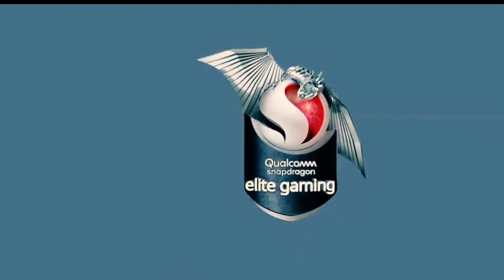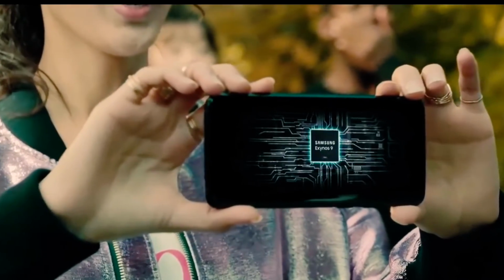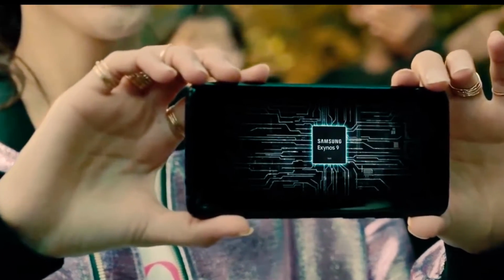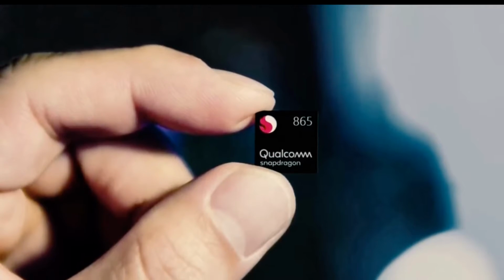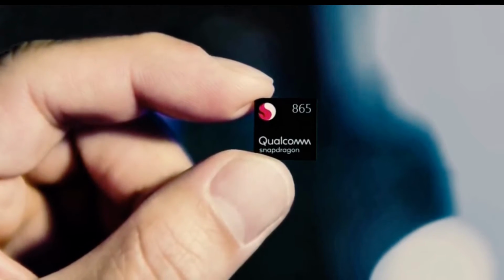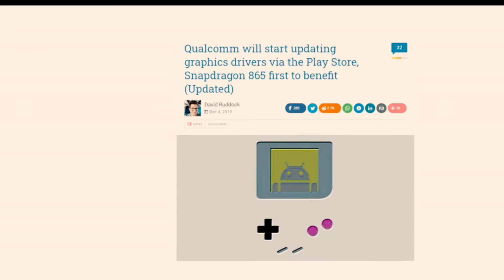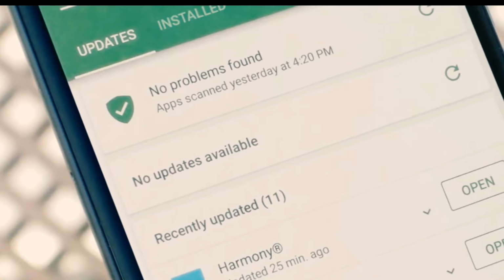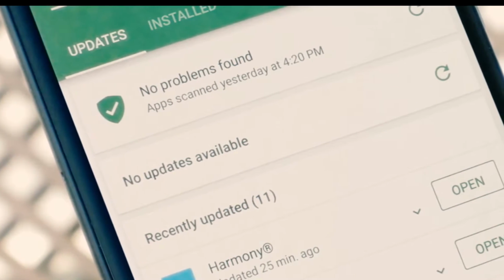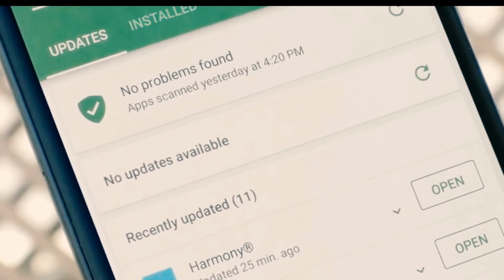As usual, the Galaxy S11 will have both the Snapdragon 865 and Exynos 990. Which one you'll get depends on where you live. That said, here's an interesting part of the Snapdragon 865 that the Galaxy S11 will come with. Qualcomm has decided to issue the GPU driver updates for this chip via the Play Store. Yes, you heard that right. Now you can download the GPU driver updates with just a click on your mobile phone, similar to what you do on your laptops and PCs.